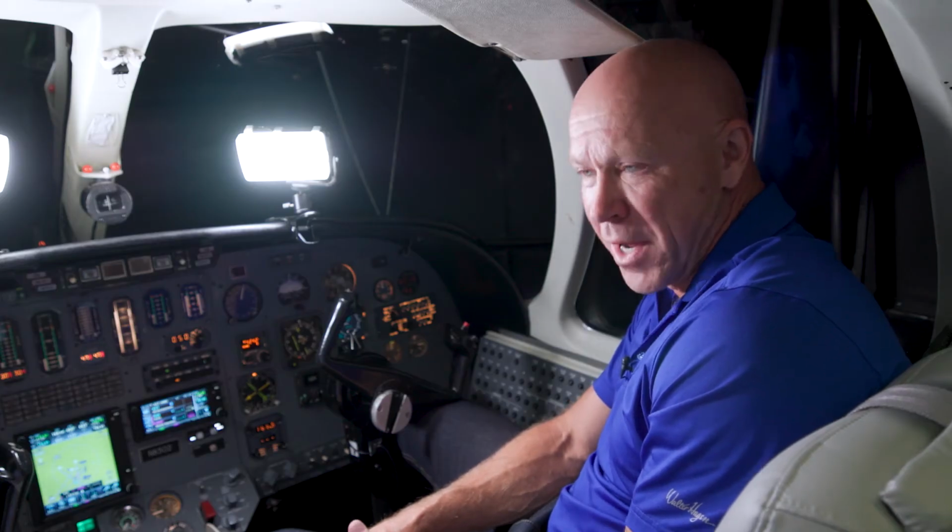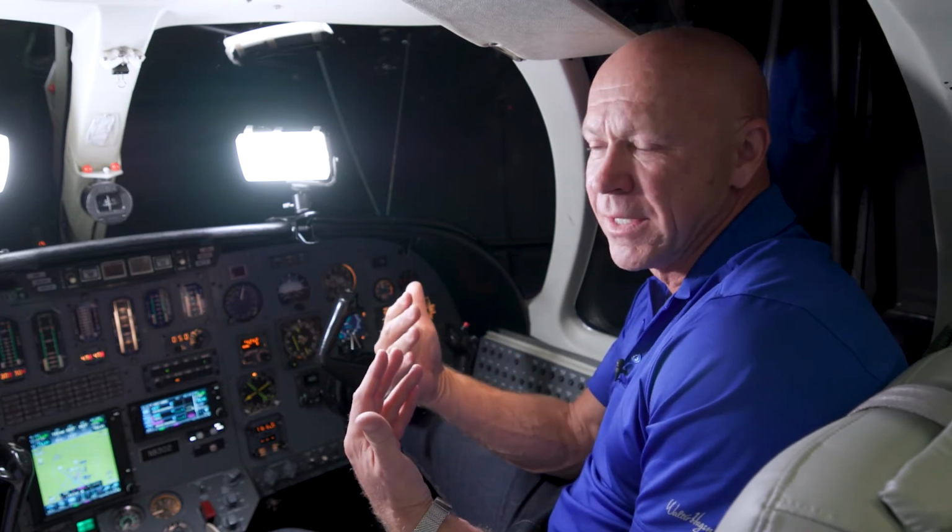Yeah, good point. When you're a twin Cessna or a turboprop pilot, all you do is pull back the throttle and the airplane decelerates immediately. Well, this takes a little more planning. These are slick airplanes, right? Yeah, that's exactly right.